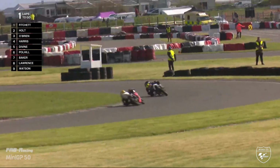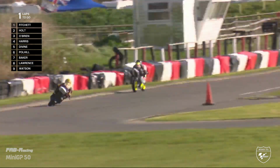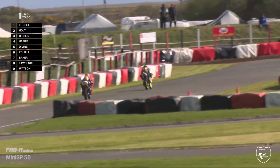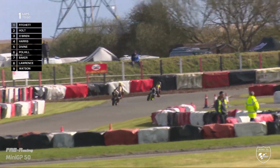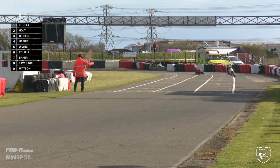Fitchett trying to maintain. I'm not sure if Holt's close enough, but he's looking a lot smoother, a lot tighter. Look how low Holt gets there. He really gets low to the ground, but he's not going to be close enough. Going to the final corner, the first Mini GP50s race of the season. It's going the way of Luke Fitchett.